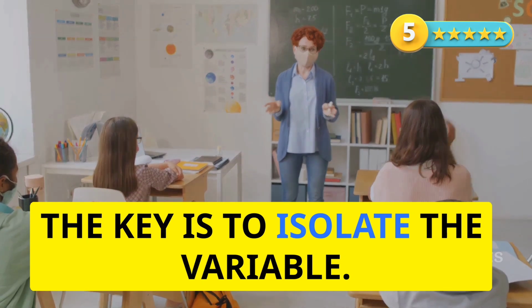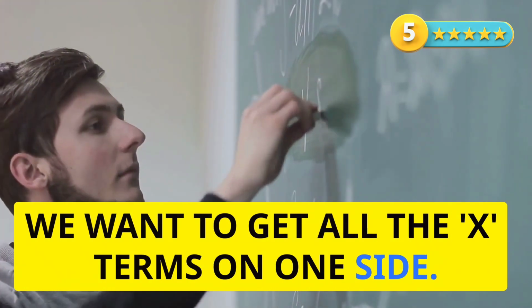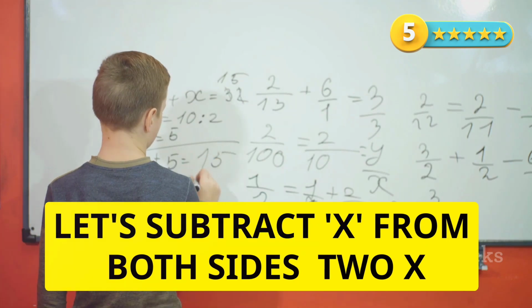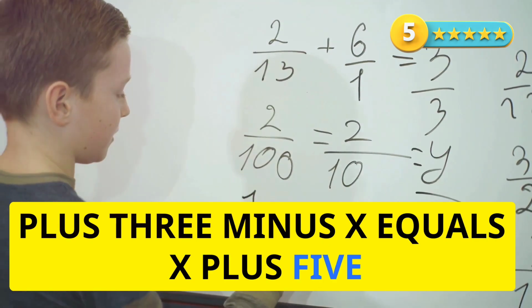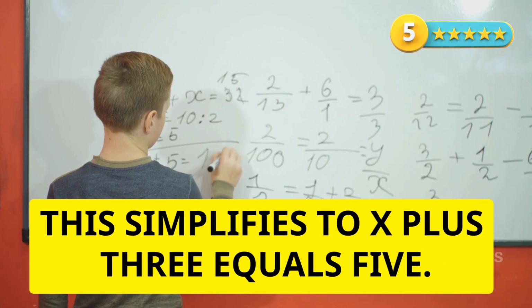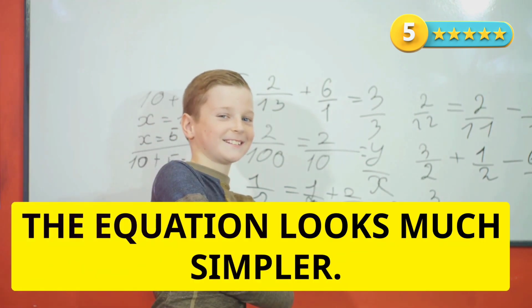The key is to isolate the variable. First, we want to get all the x terms on one side. This helps simplify the equation. Let's subtract x from both sides. 2x plus 3 minus x equals x plus 5 minus x. This step is crucial. This simplifies to x plus 3 equals 5. Now the equation looks much simpler.